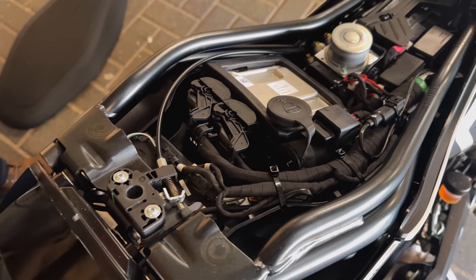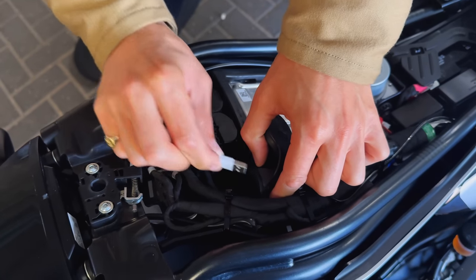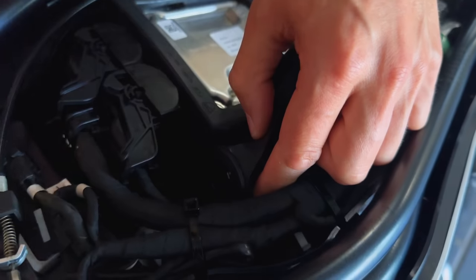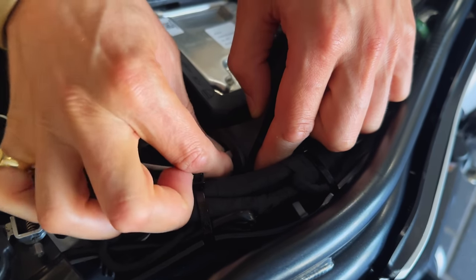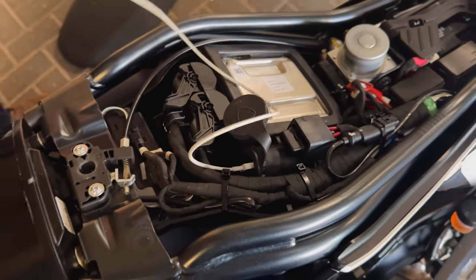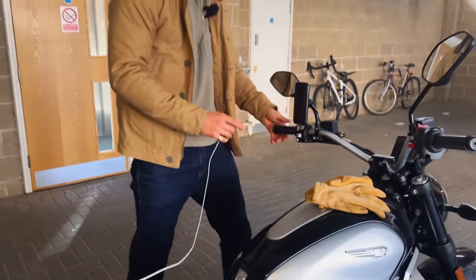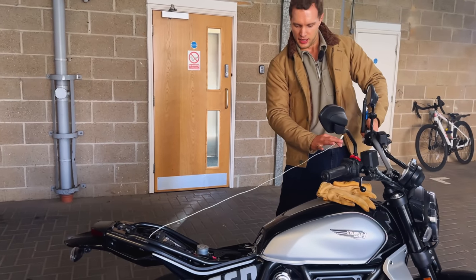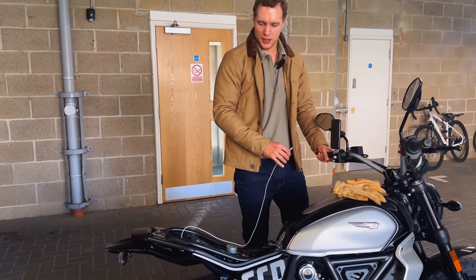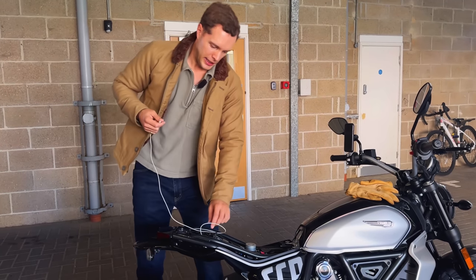At least it's got one. Let's see how accessible this is. Tell you what, they don't make it easy. So if you want to charge your phone, you do have to, oh, there we go. Take off the seat, which to be fair to Ducati is extremely easy. But then you need to make sure if you've got a long one, because look at that. Oh no, that doesn't look right. That doesn't work. So charging your phone while on the Ducati, not gonna happen.